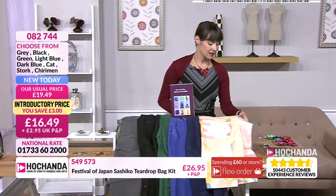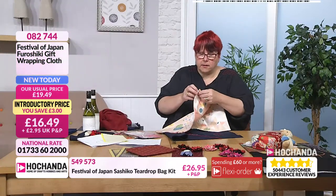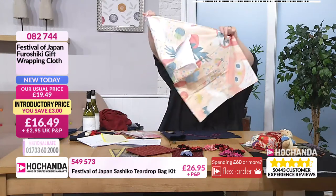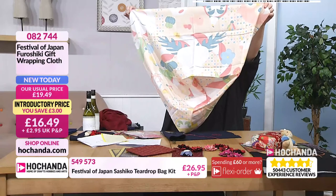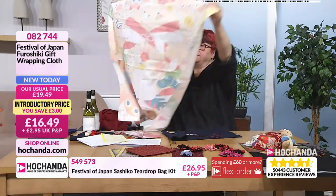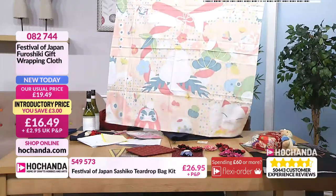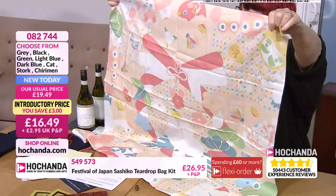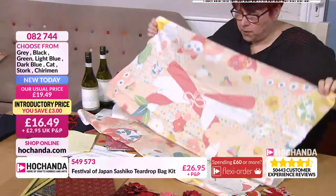So it's a slightly different colour, but it's got a bigger cat on it. The patterns will vary because they're cut from a larger fabric, so the patterns will be slightly different. Is that an upside down cat? Of course it is. Now this fabric is linen, so it's a really good fabric and it'll wash beautifully.